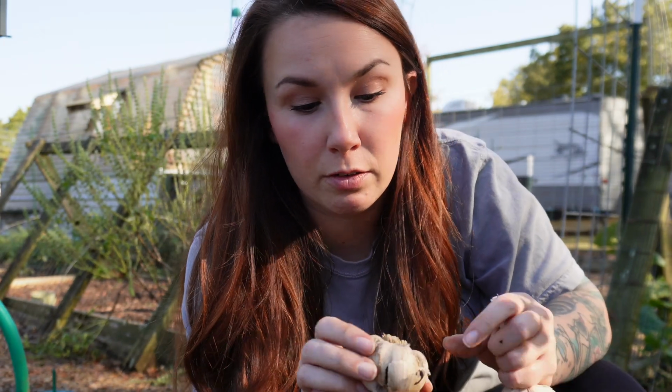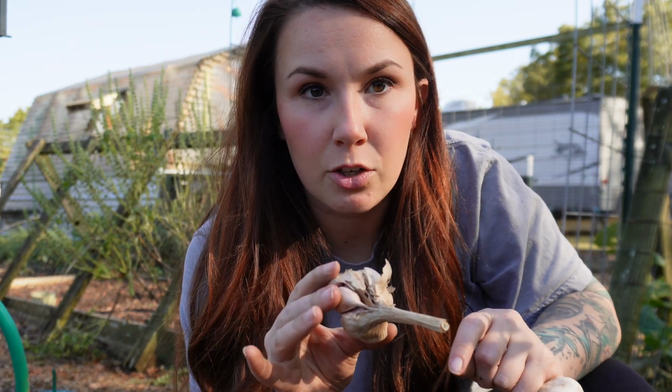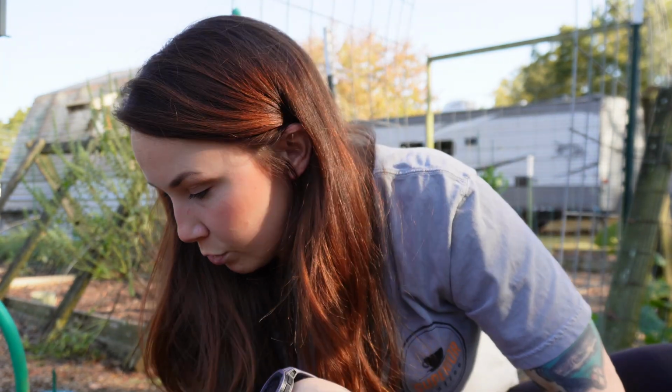I also found out, I had never heard of these, but they're the hottest garlic variety. So they have a spicier flavor. So I'm excited to try those.